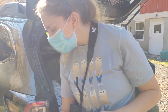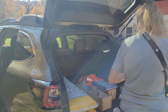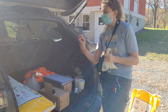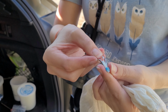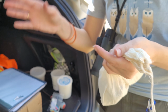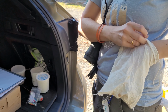For the color band, you have the same. It's called like a metal spoon. And so the color band goes on it and opens. So you can put it around the bird's leg without hurting the bird, and it goes on safely, easily, cleanly. Now I'm going to take the bird out of the bag.